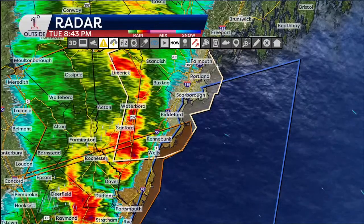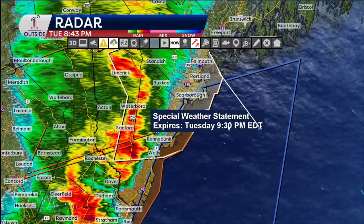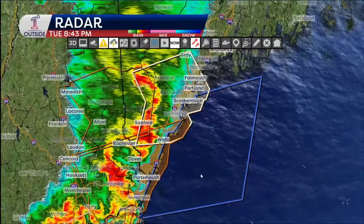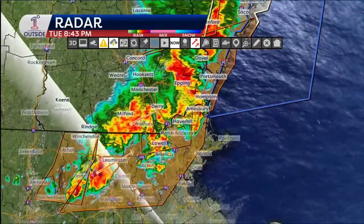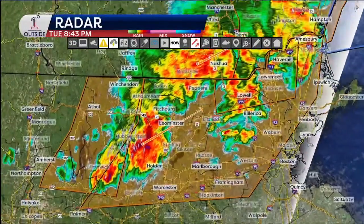National Weather Service opting not to extend the severe thunderstorm warning to Portland, instead issuing a special weather statement for this, basically just saying, all right, look, this storm has got some gusty wind. It's going to have some thunder and lightning with it. And it's close to being warnable, but not quite there. And then you got this one.